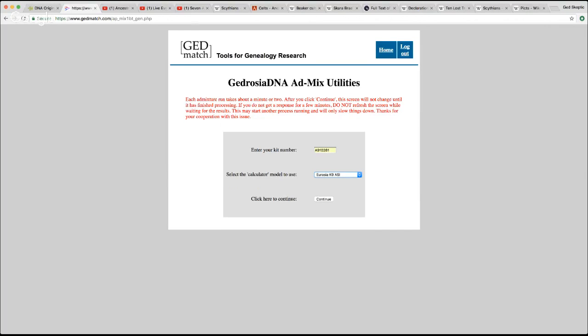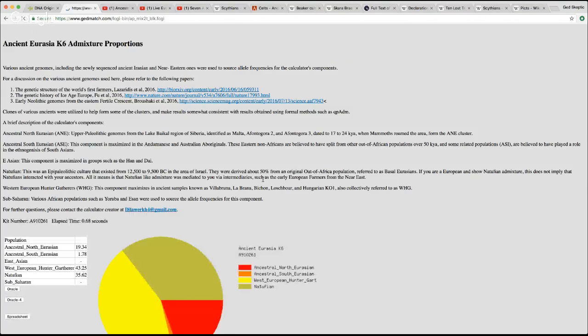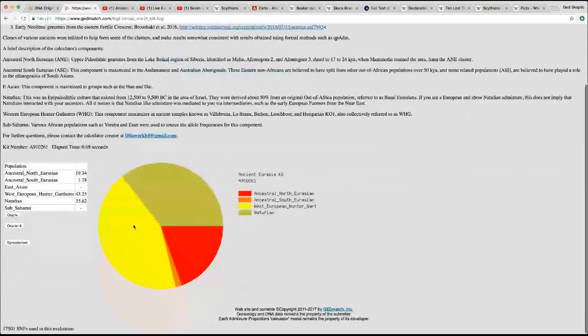Right, and then we got Neolithic, ancient Eurasia. What have we got? West European hunter-gatherer, that's the yellow part, big chunk. Then we've got the Natufian. I think that could be over the Middle East somewhere. Rings a bell. A massive chunk of this Natufian, whatever that is.